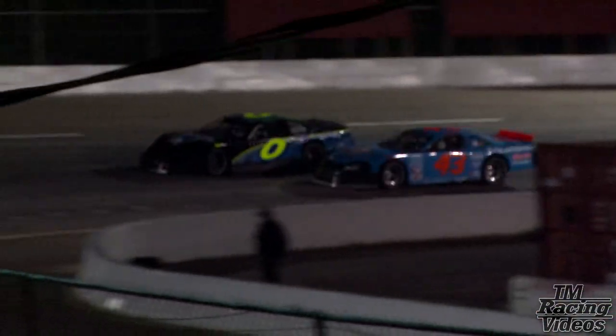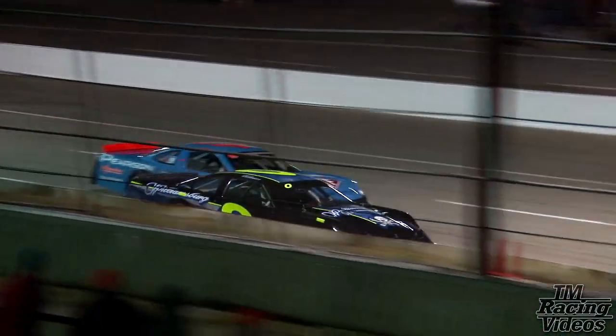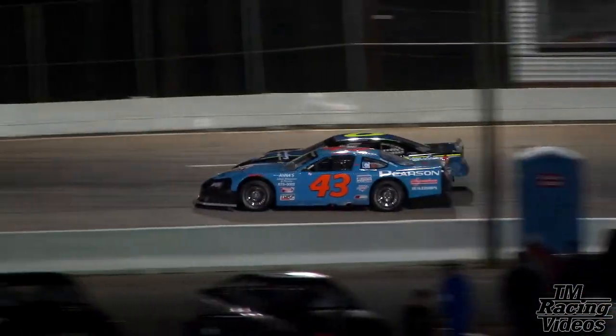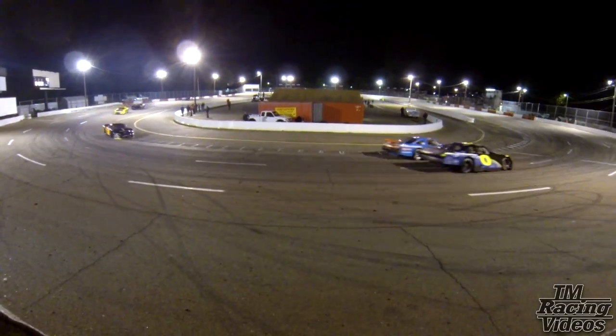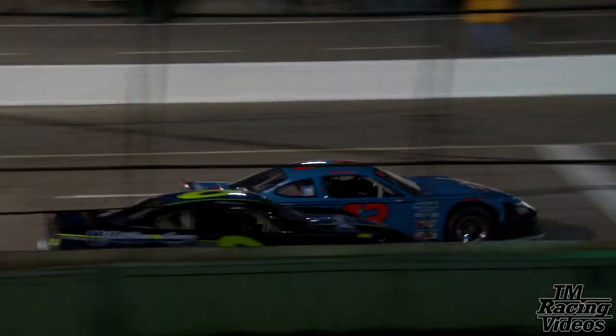Johnson on the low side, Chris Dotson on the high side heading into turn number 4 as we have 4 more laps left in this race. Race fans, you've hung around for a good one as they're side by side heading down the backstretch. Door handle to door handle. They are so close right now heading into turn 3. Eddie Johnson trying to get the lead down the front stretch.